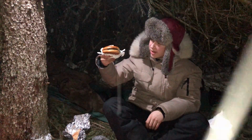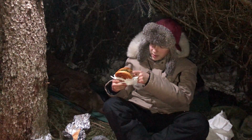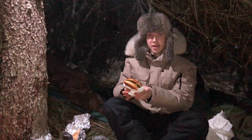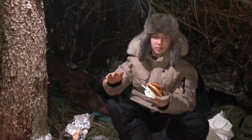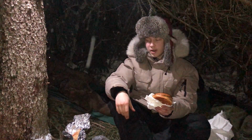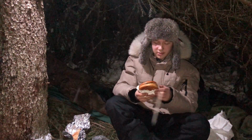So yeah, here's the burger, kind of flat. It's got some cheese, some lettuce. I forgot to bring any sauces, but you know, it's gonna taste great out here anyways. And I'm not gonna make the other one just right now. I'm just gonna let the chicken sit there and heat it up when I do the second burger. So I'm just gonna get onto this one.